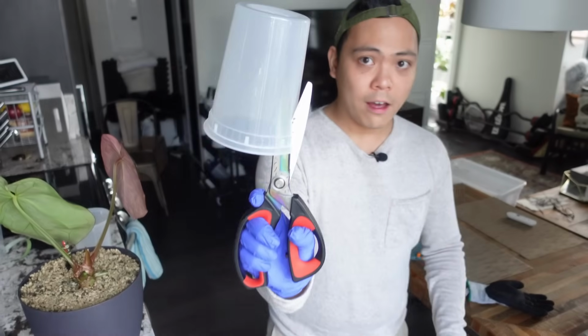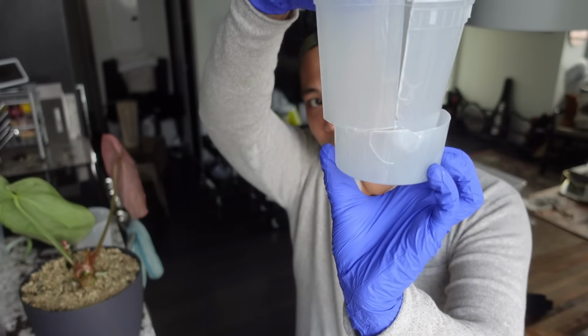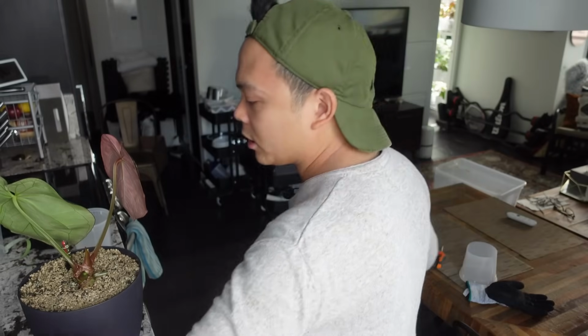I'm just cutting in half, and I'll probably just tape it back. Do I have tape? We'll see. So I just kind of cut the bottom part of this. I'm only going to use this part just to wrap around. Let's do one more flush, actually.